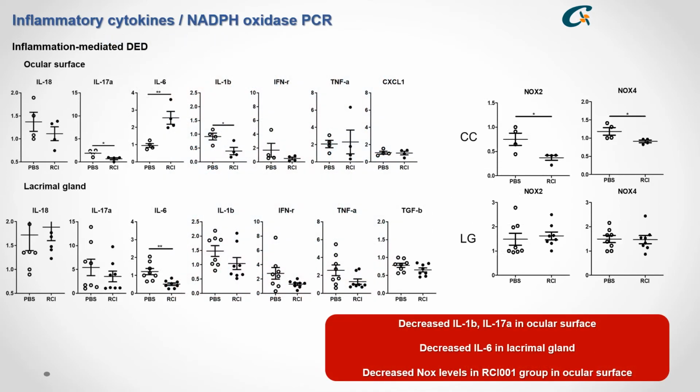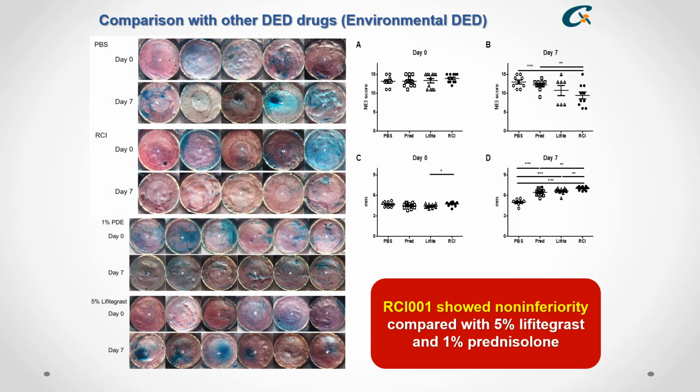In the inflammatory DED models, IL-1 beta and IL-17 levels in the ocular surface and IL-6 level in the lacrimal gland were significantly suppressed in the RCI001 group. Additionally, NOX2 and 4 in the ocular surface were also inhibited compared to PBS. Compared with other drugs, RCI001 markedly reduced the ocular staining score and promoted tear secretion, similarly to 1% prednisolone and 5% lifitegrast.